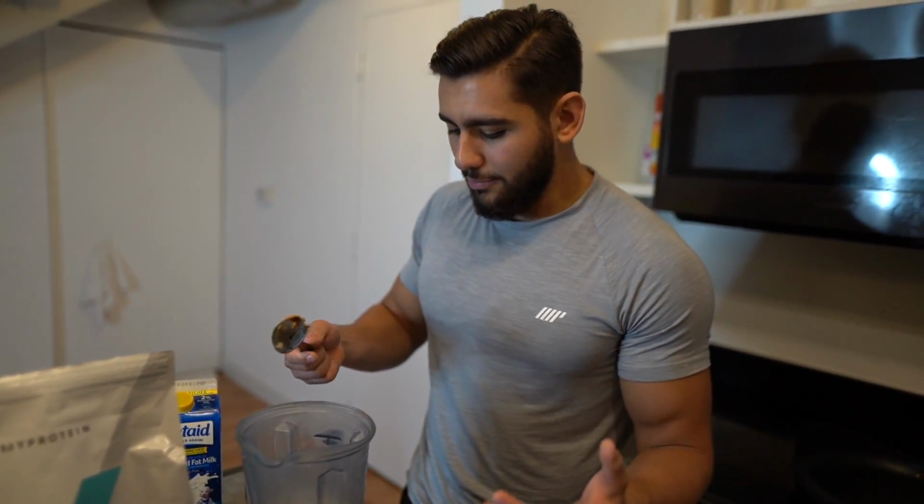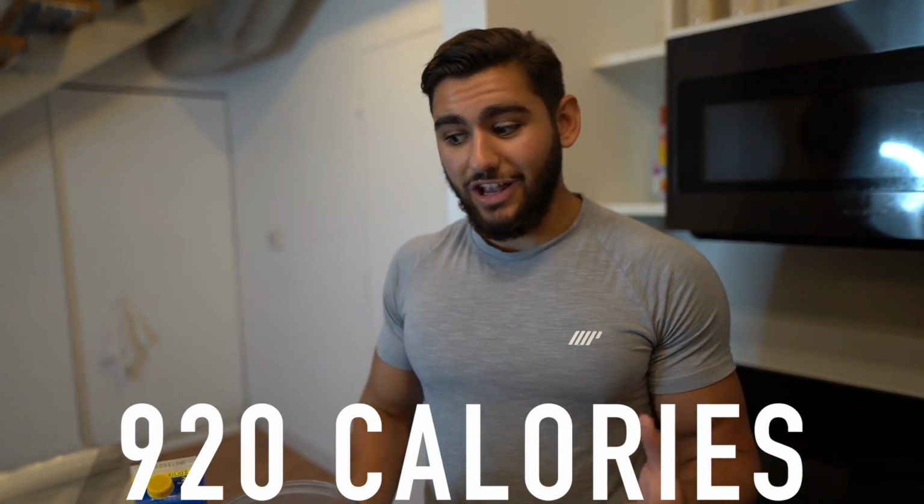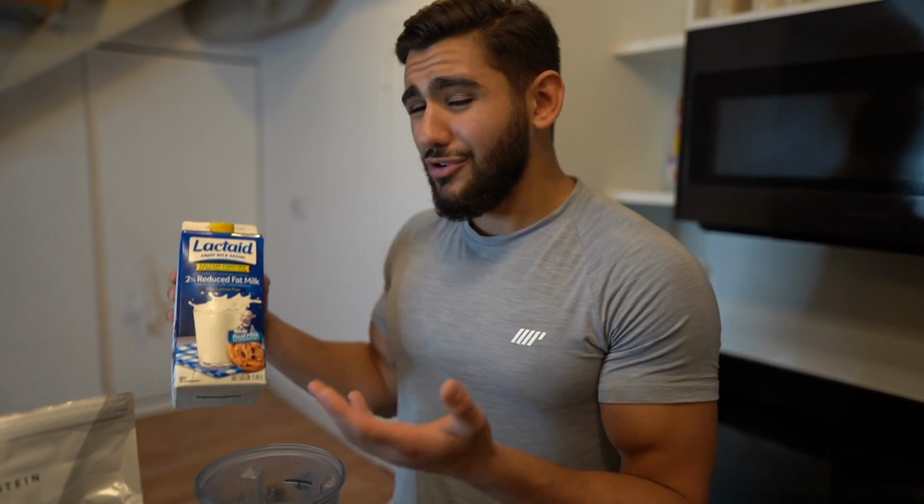And there you have it, guys. Pretty much what we're gonna do now is blend all of this up, and that's almost 1,000 calories in just 4 ingredients. Keep in mind, guys, all of these foods needed to make this epic high calorie post-workout shake are super budget friendly and cheap. You got the peanut butter, extremely cheap. You have just some 2% milk, bananas, which are literally the cheapest fruit out there.